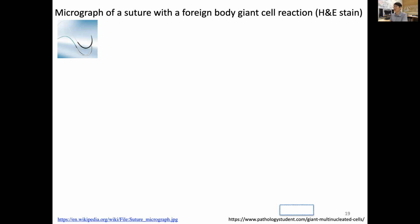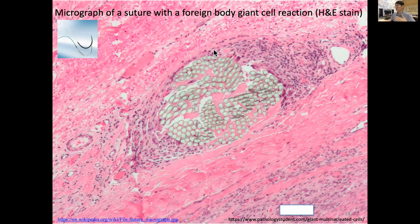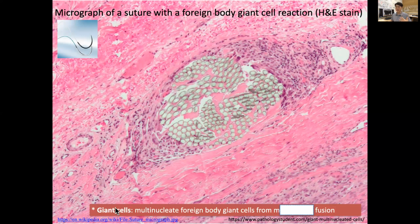And let's take a hematoxylin and eosin stain picture. This is a cross-section of the surgical suture. Over time, you can see these sutures. Surrounding the suture, you can see many darker dots, which represent nuclei, and some cells having multiple nuclei. You can actually find it over here. Those are called giant cells. Why is it called giant? Because it has multiple nuclei, not a single one. We call it a multinucleated foreign body giant cell.